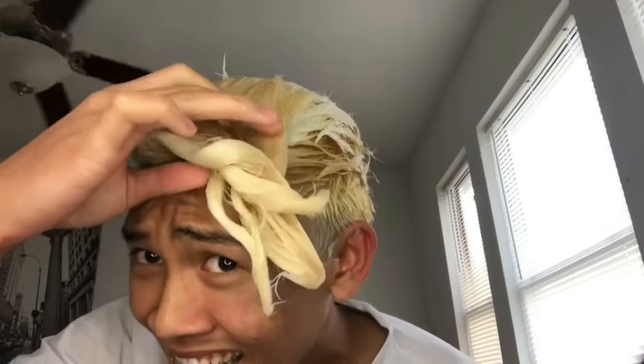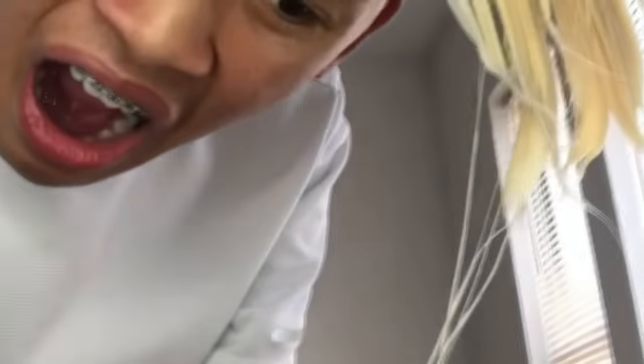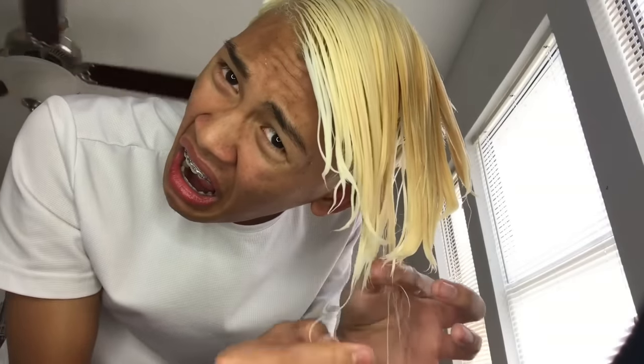Okay, it's still on his head. The back looks nice and bright. It still looks a little yellow. Ew. Oh no, no, no, no, no.